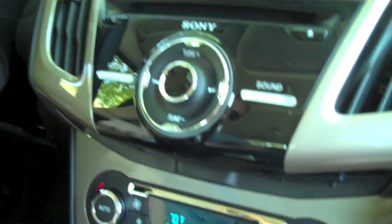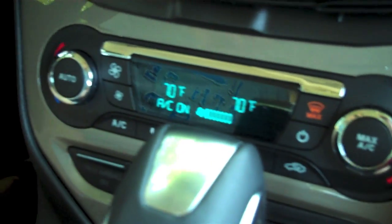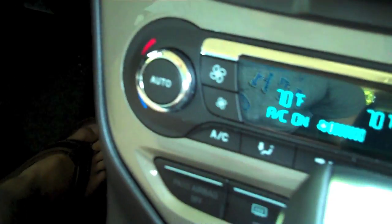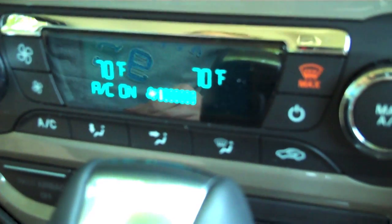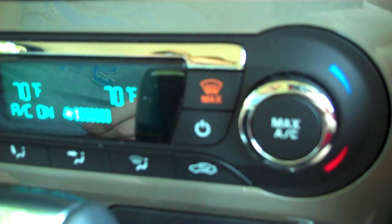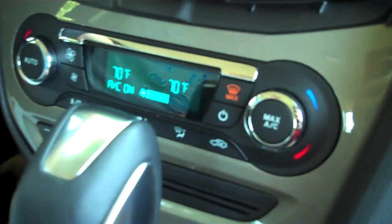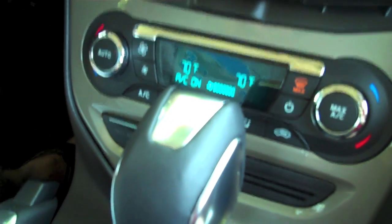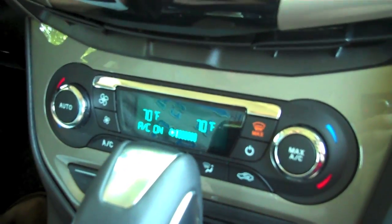And on down you have a really basic standard dual zone climate control, which the dual zone part is a welcome touch in a small car and kind of unique in the segment. They have improved the air conditioner in this car tremendously. I spent a lot of time with a last generation Focus, and the air conditioner was a rather weak point of the car. However, this one's terrific.